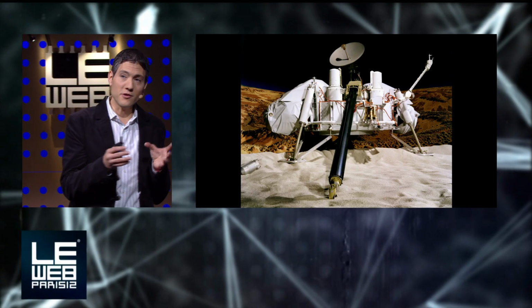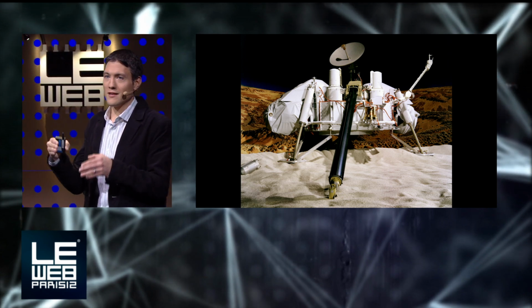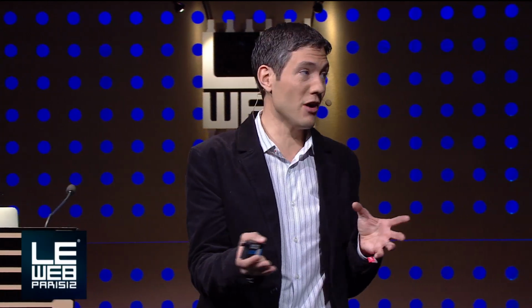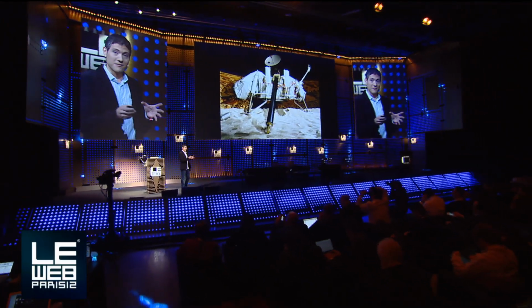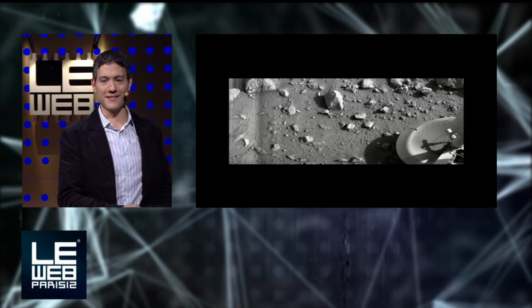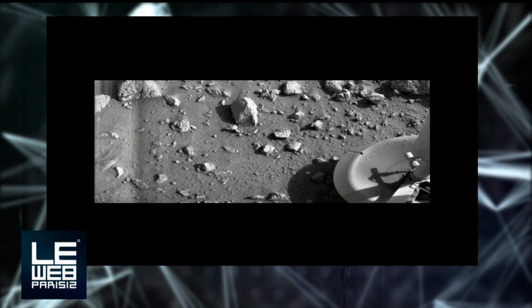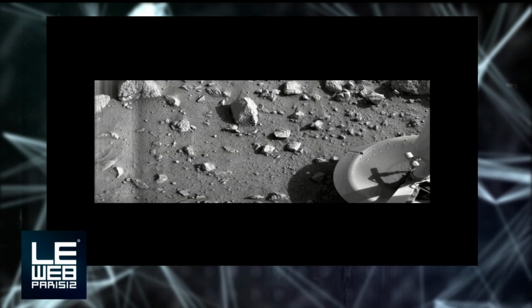And so this was our first attempt to really use what we had learned from all of those failed missions to land safely on the surface of Mars. And it was a spectacular success. And in 1976, we returned these first images. This is the first image ever taken from the surface of another planet. And here we see just the foot of the Viking Mars lander depressed into the Martian soil.